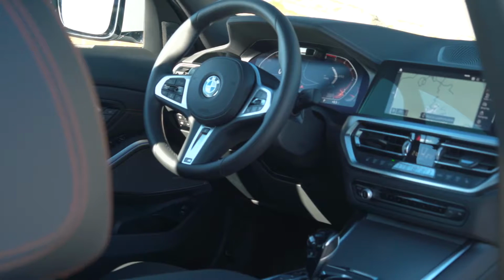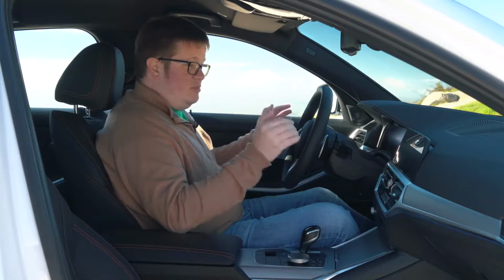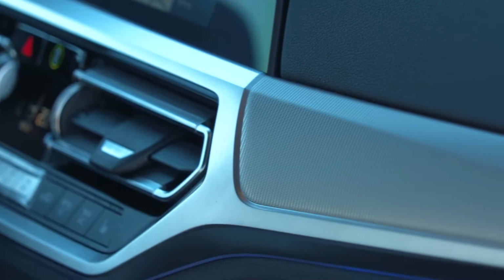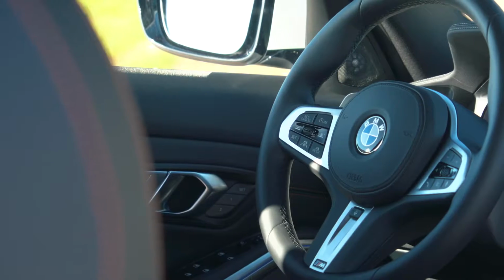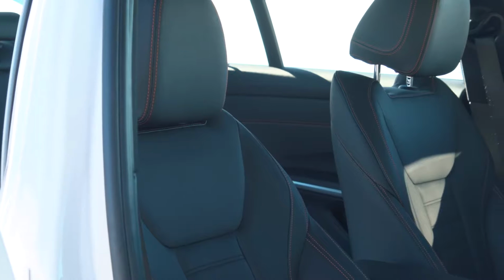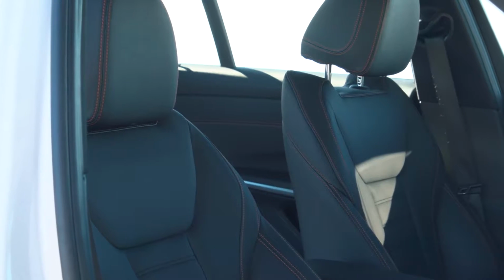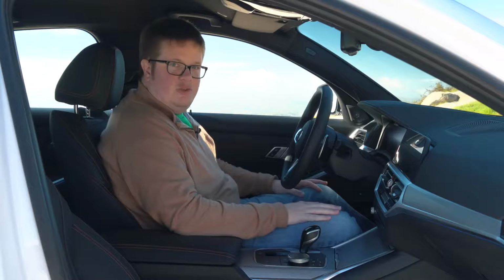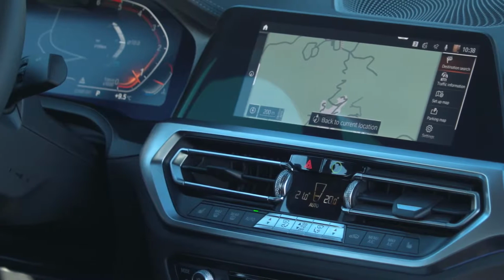So this is the all-new interior for the 3 Series. First impressions, it's a really upmarket treatment in here. This is a sports spec car. It's obviously got the aluminium trim, but it looks really plush still. BMW have obviously noticed that they're up against a Mercedes C-Class and an Audi A4, and both of those cars are really upmarket cars all of a sudden, and this is the response, and it's pretty good.